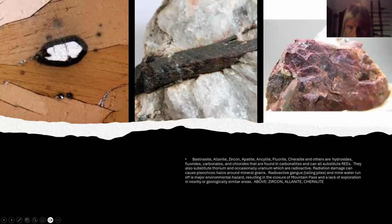So this has been a major environmental hazard, and it's pretty much brought things to a standstill. So something has to happen, because we've got to find a source of these that's not China to move forward, and we're going to have to find a way to deal with the thorium, or find other sources such as the one that I showed you up at the Nechalacho mine, which doesn't, because it's not a carbonatite source. Certainly it does have some uranium and thorium, but the levels are much, much lower.